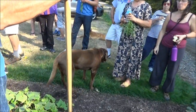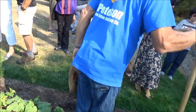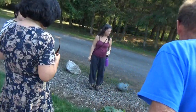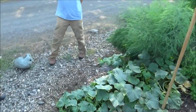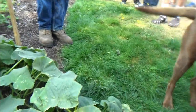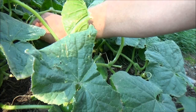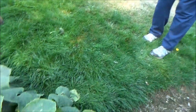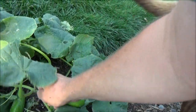Here, let's have some cucumbers. We have a whole bunch right here. Just go ahead and pick them, hand them out. Eat the skin and all, because the skin is where most of the minerals are. Let's pick all of them.